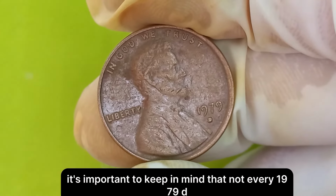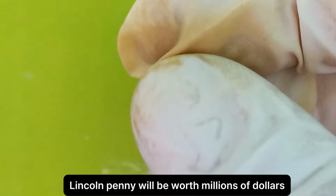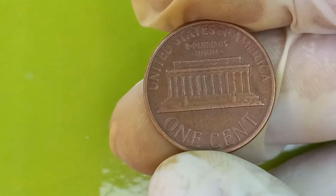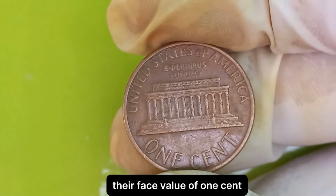Of course, it's important to keep in mind that not every 1979 Lincoln penny will be worth millions of dollars. The vast majority of these coins are still only worth their face value of 1 cent.